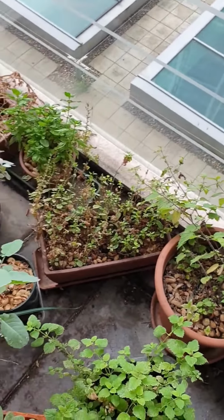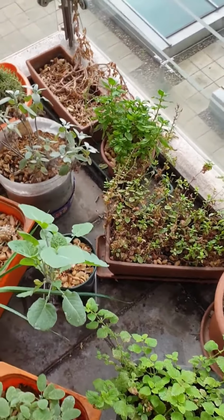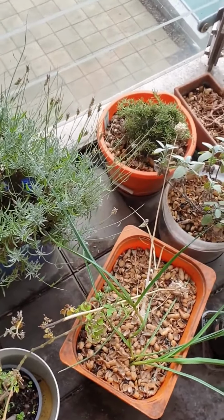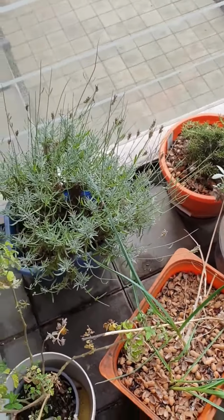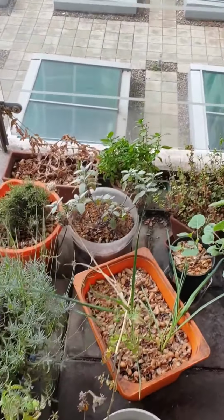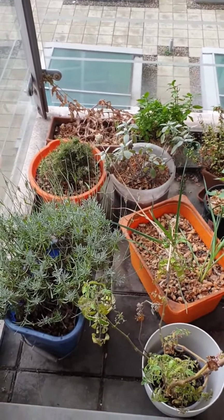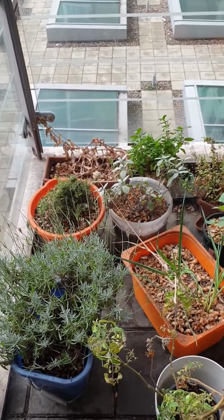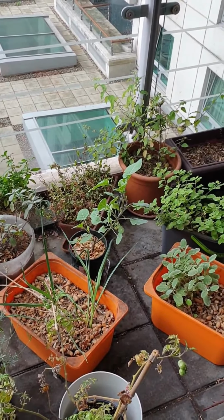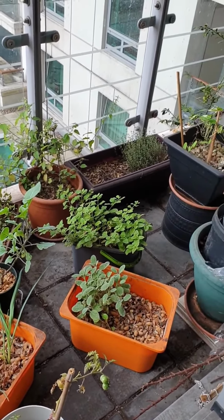So that's an overview of how the garden is looking in early September, and my plans are to tidy up and prepare for the change of season, and I'm very happy to be finally doing that, because I just haven't had time to do that, and I'm taking some time off work, like a mini sabbatical. So I am going to spend time working on my garden during that time.